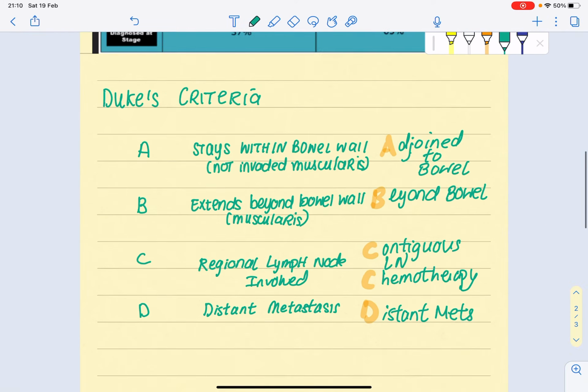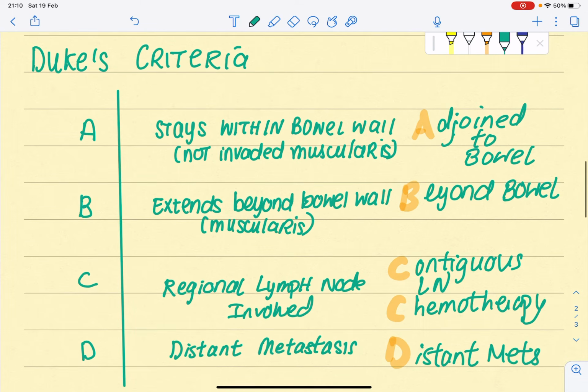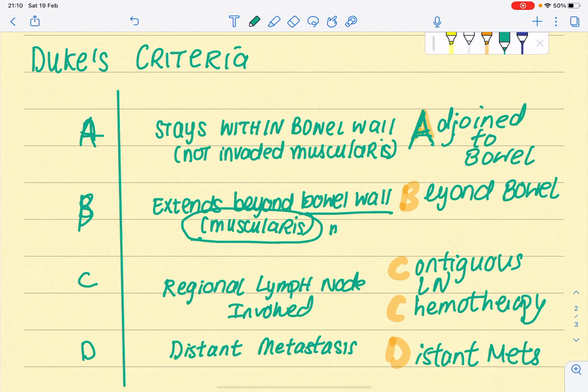So just one more quick way of remembering Duke's criteria. A was that the cancer stayed within the bowel wall and not yet invaded the muscularis or the muscle layer. So A for adjoined to bowel wall. B extends beyond the bowel wall through the muscularis. It invades the muscle layer and now it's beyond. B for beyond bowel wall.